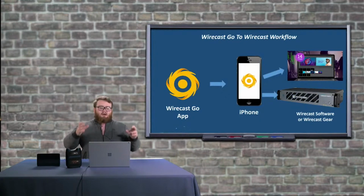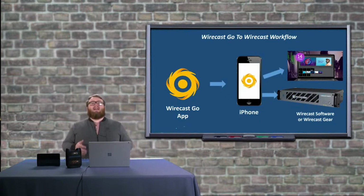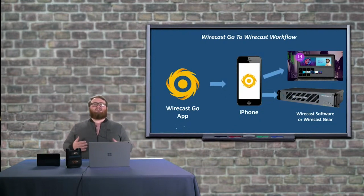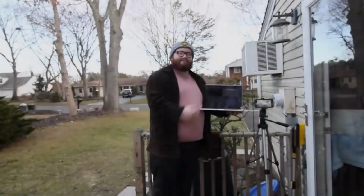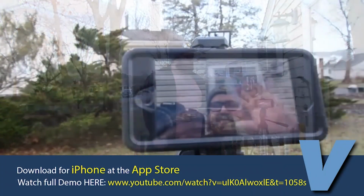But I actually took the laptop running Wirecast, my iPhone running Wirecast Go, and I was able to bring the camera feed into Wirecast all outside of my apartment, so right in my front yard. But this could be applied anywhere, and I wanted to show it off outside just to show you the flexibility of the tool. And actually, Jen's going to bring it up, and I'm going to just talk right through it. So as you can see, here's me with my laptop, and I have my iPhone, and we'll get a closer look at Wirecast in a minute.